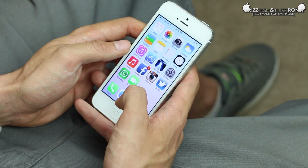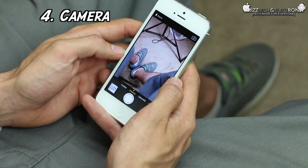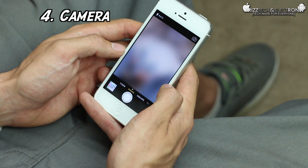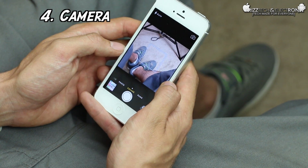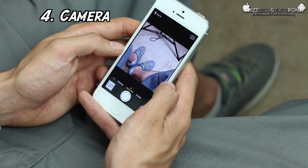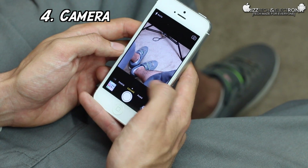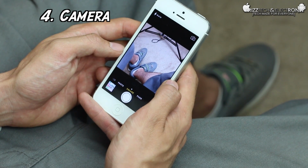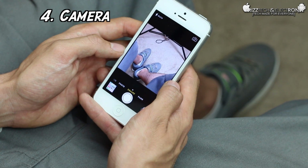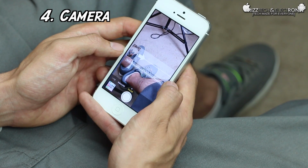So number 4 is the camera. The camera's changed a little bit, and as you see here, we're inside of the camera. It gives you a chance to jump straight into your video camera, your photo. You can take pictures in a square functionality, which is pretty cool for things such as Instagram. Instead of having to take a picture and then put it into Instagram and have it cut down to size, you can just open up your square camera and just take a picture and load it straight into Instagram with no cutting, no moving, no cropping. It's pretty awesome. As well as your pan thing, which is a panoramic camera.